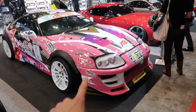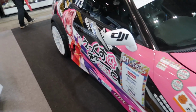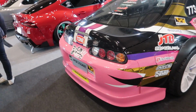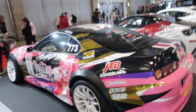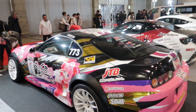You know, I kind of really dig this. Very cool. Unique livery. It's a doll, not an anime chick. It's interesting. I don't know. I don't get it. It's just kind of cool. I think it's just the colors. I like multiple bright colors. That's sick. And it's just unique and different. I'm definitely a bit creeped out by the dolls on the side, but it's pretty sick.